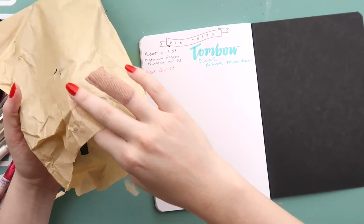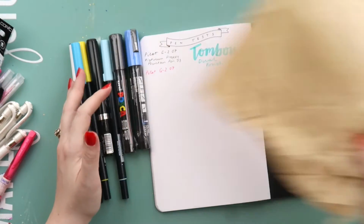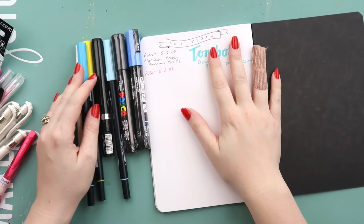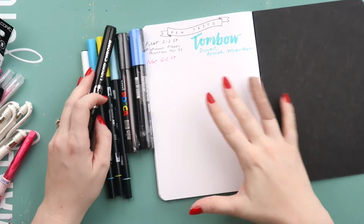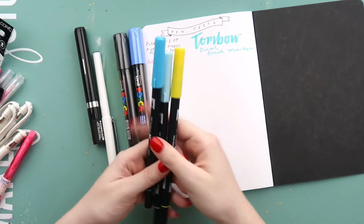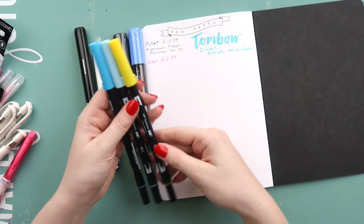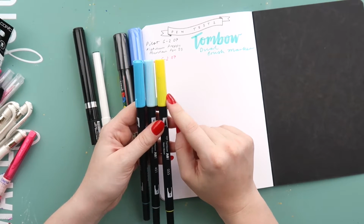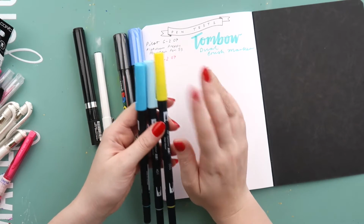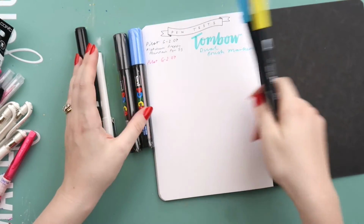Then I went to Eckersley's, which, if you're not from Australia, is a fantastic art supply store that stocks some really great quality products. I got a couple of Tombows in different colours. This is not a usual Adele colour. It's kind of like a zesty yellow green, but I'm branching out and I thought they look pretty together, so that's why I got those.